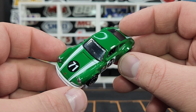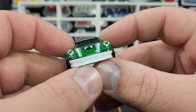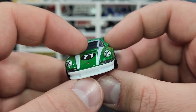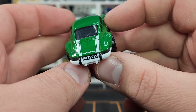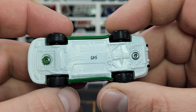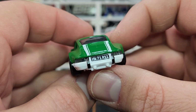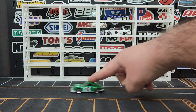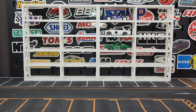Does have some really nice print on the windshield banner there. Looks good. I do like the print on the front with the X-style headlights. Of course, it's a road race car. It's a road racer, so it makes sense. Looks good. Plate details on the back. Did not expect that. That looks pretty good. That is printed on the base. The base is plastic as well. So S45 for the day code. Very interesting that none of these have been metal bases thus far, but this one looks pretty good. So that guy's not too shabby. Looks pretty nice. I do dig the wheels. I think the wheels look pretty good.